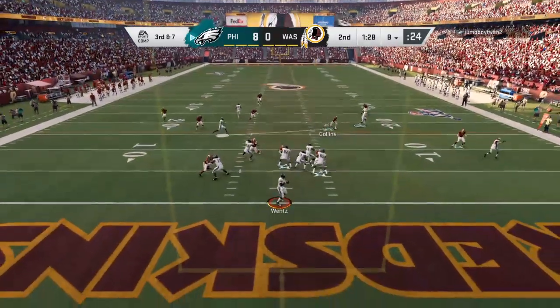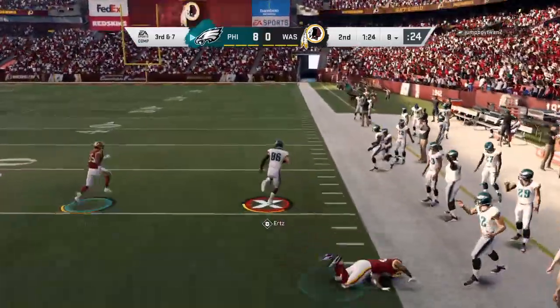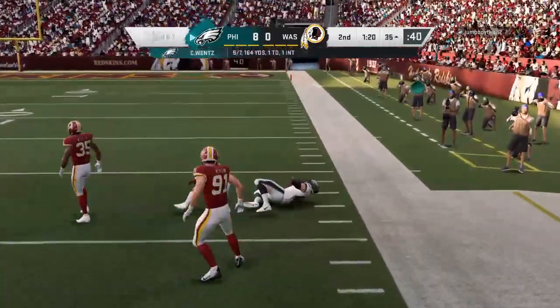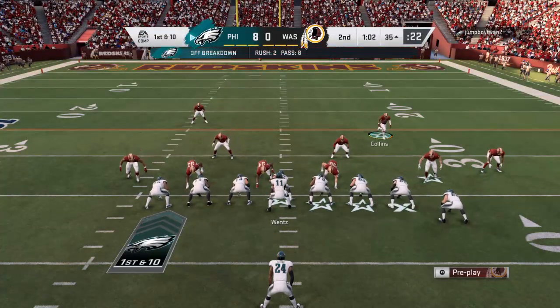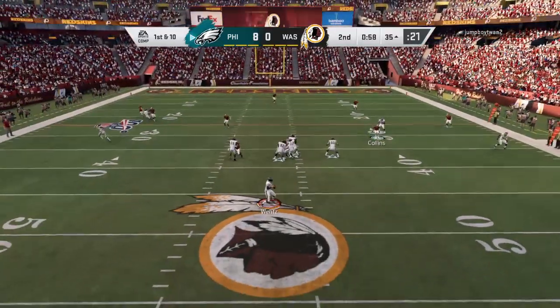Now Wentz on third down. And he connects with Ertz. He's got a convoy, and he might be gone. And all the way down to the 35. A big play there on the catch and run. 57 yards.